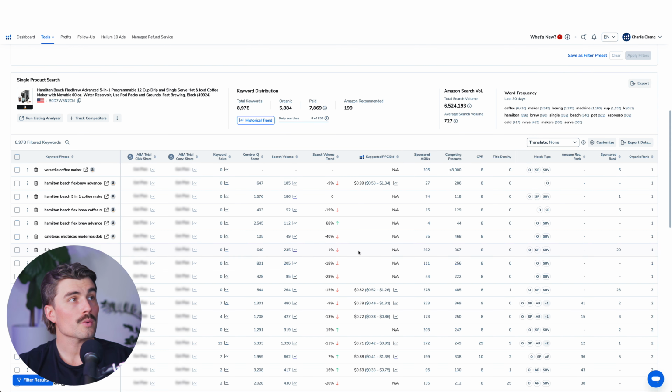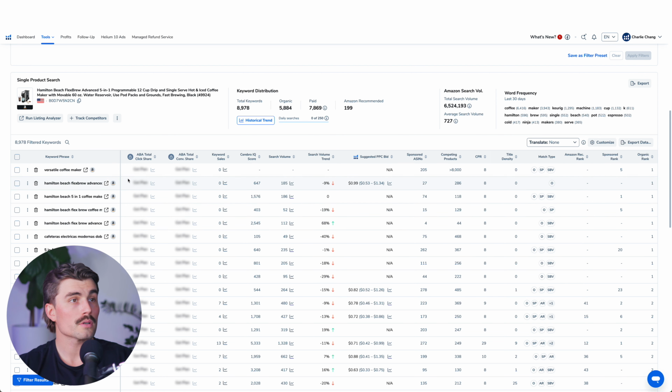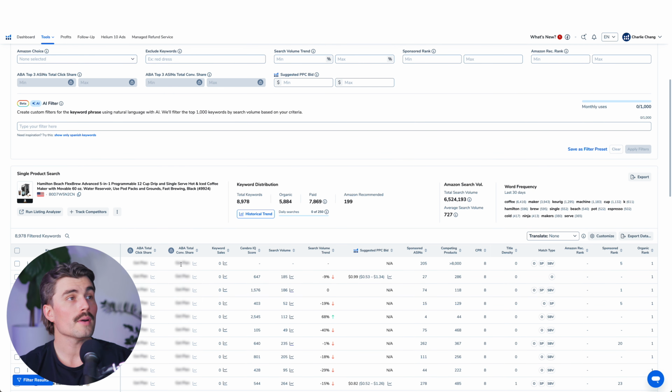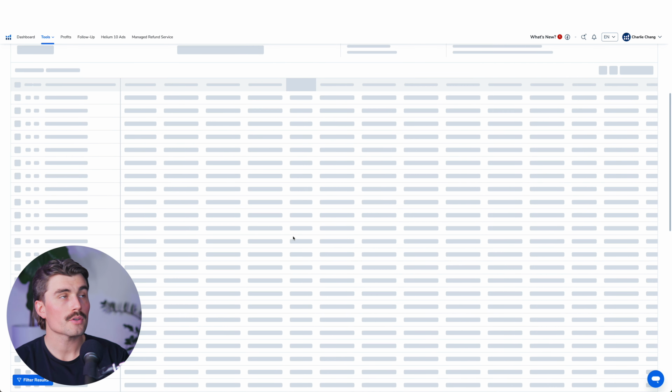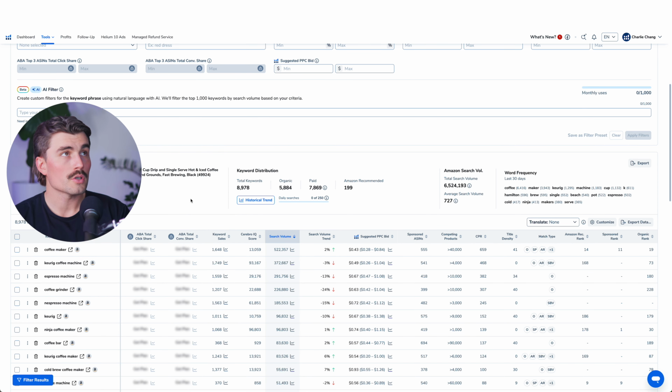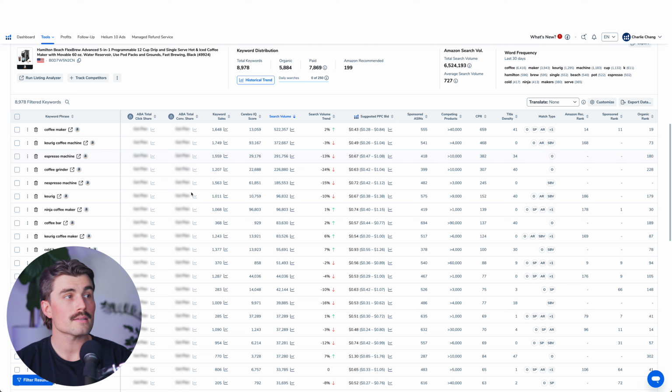And now if we come down here, we see all these different keywords that are related to this specific product. So it's the Hamilton Beach Flex Brew Advanced 5-in-1 Programmable 12-cup drip and single-serve hot and iced coffee maker with removable 60-ounce water reservoir. That's a mouthful. But we can see all of these different keywords that rank for this specific product. So let's filter here by search volume. And it looks like coffee maker is the number one search term. So you can come in here, analyze this, and find keywords that match up with your product.